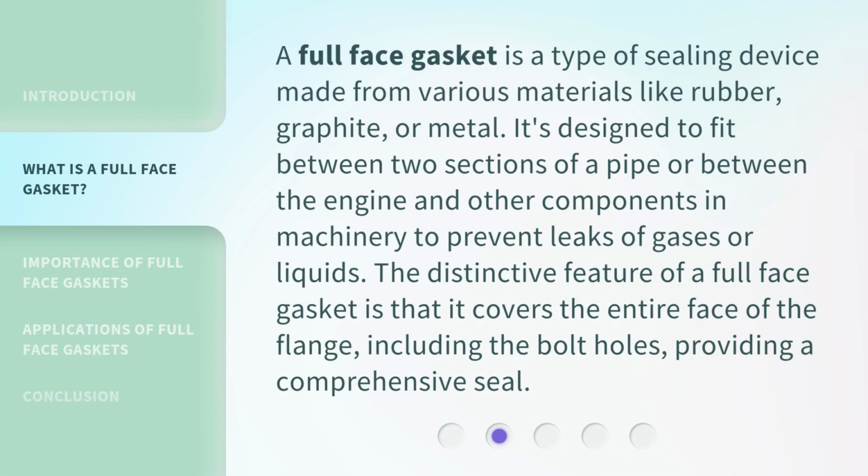A full-face gasket is a type of sealing device made from various materials like rubber, graphite, or metal. It's designed to fit between two sections of a pipe or between the engine and other components in machinery to prevent leaks of gases or liquids. The distinctive feature of a full-face gasket is that it covers the entire face of the flange, including the bolt holes, providing a comprehensive seal.